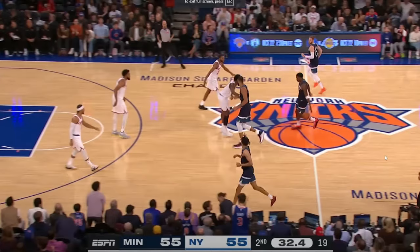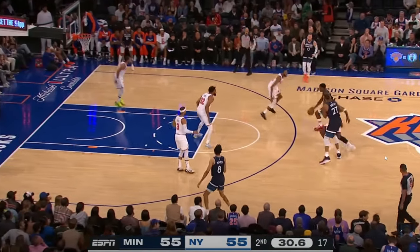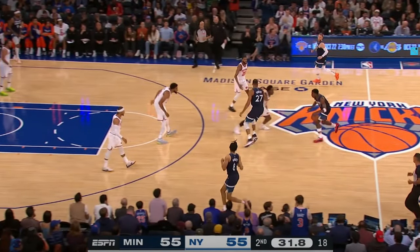It's pretty easy. All right, so once again, this is the evolution of Ant and how he is growing and developing as a young player, right? So let's back this up. So early pick and roll, once again, this time it's with Rudy Gobert. Rudy Gobert doesn't have the ability to pick and pop, so you know this is going to be a hard roll. So Cat's back here, playing drop coverage, right?